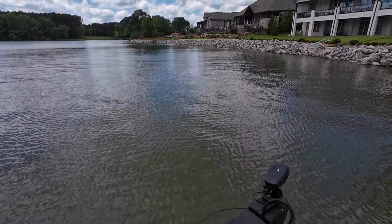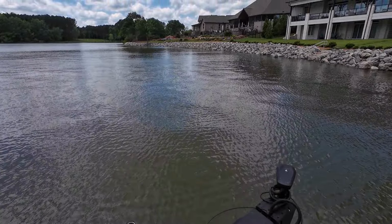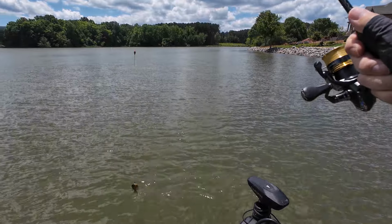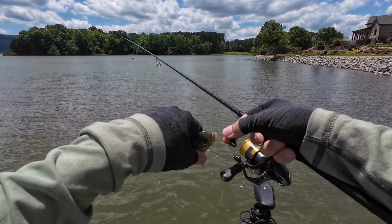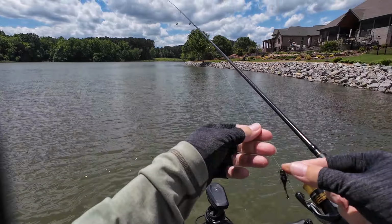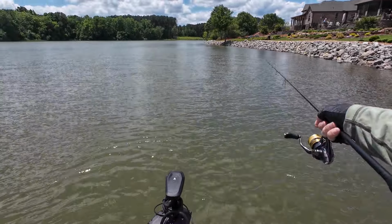See if I find the same spot. Bite. Very small. Not a bedding fish. This one, I don't know if I poked him the wrong way. He didn't pull at all. He didn't even move.